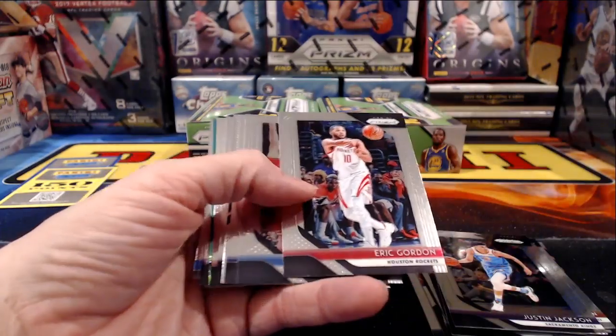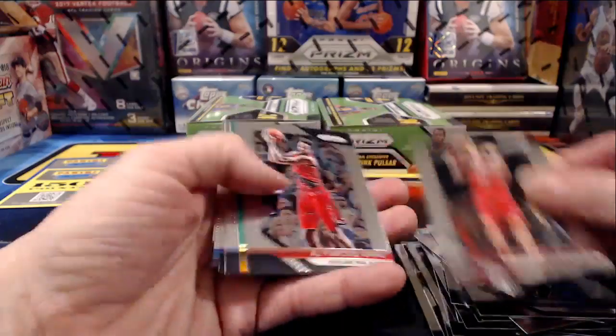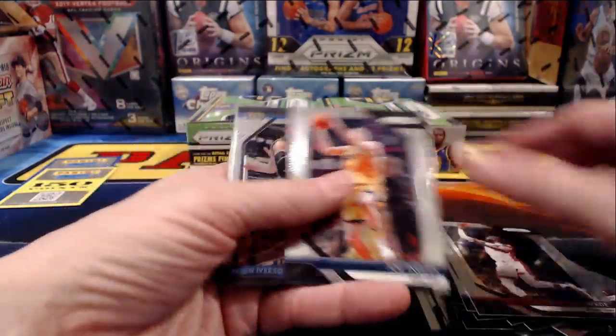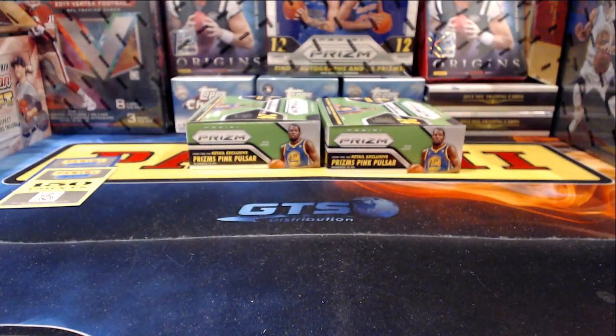That's for the Nets with Crab. LaMarcus Aldridge, green for the Spurs. 2 boxes left. 8 down, 2 to go.